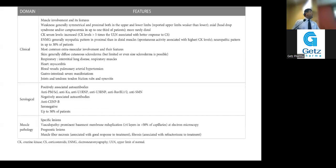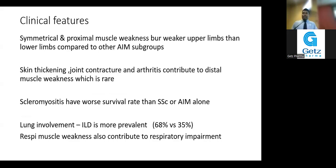So this crowded slide tabulates these 4 domains, which I'll be talking to you about in the following slides. Talking about the clinical features, it's very well observed that scleromyositis, as opposed to the isolated disease, has a high prevalence of other organ involvement, mortality, and morbidity. Talking about the muscle involvement in scleromyositis, or this overlap syndrome, which was previously called overlap, it's been observed that the hands are more affected than the lower limbs. And sometimes because of the associated scleroderma, the skin thickening, contractures, and arthritis contribute to the distal muscle weakness too.